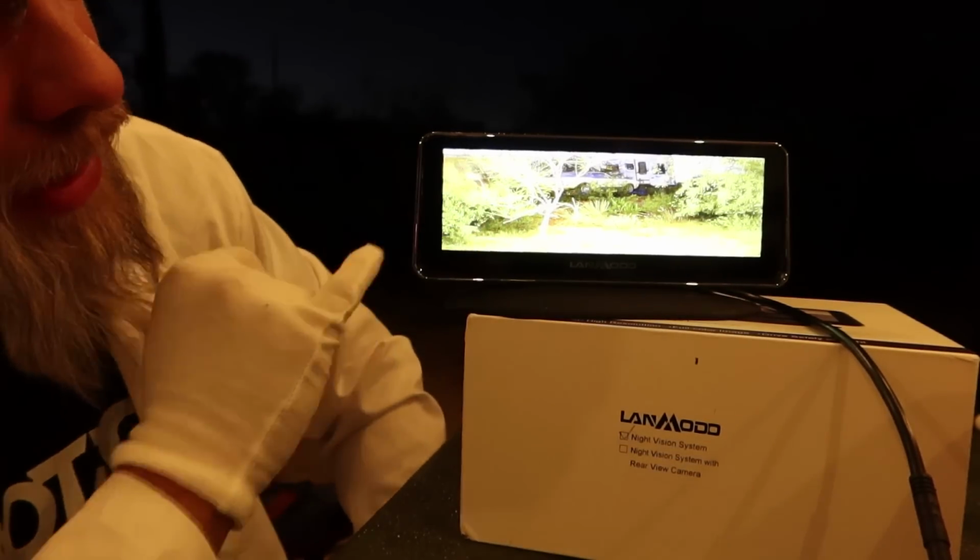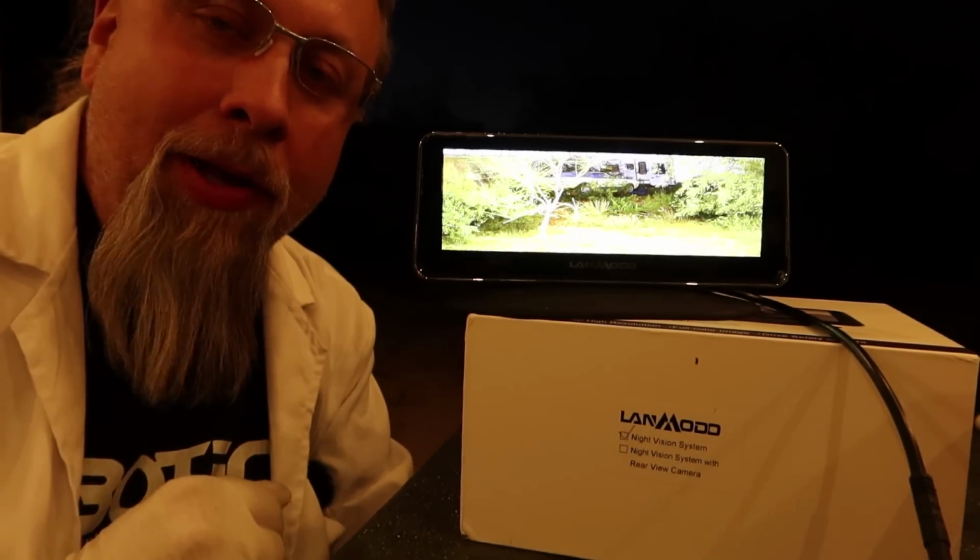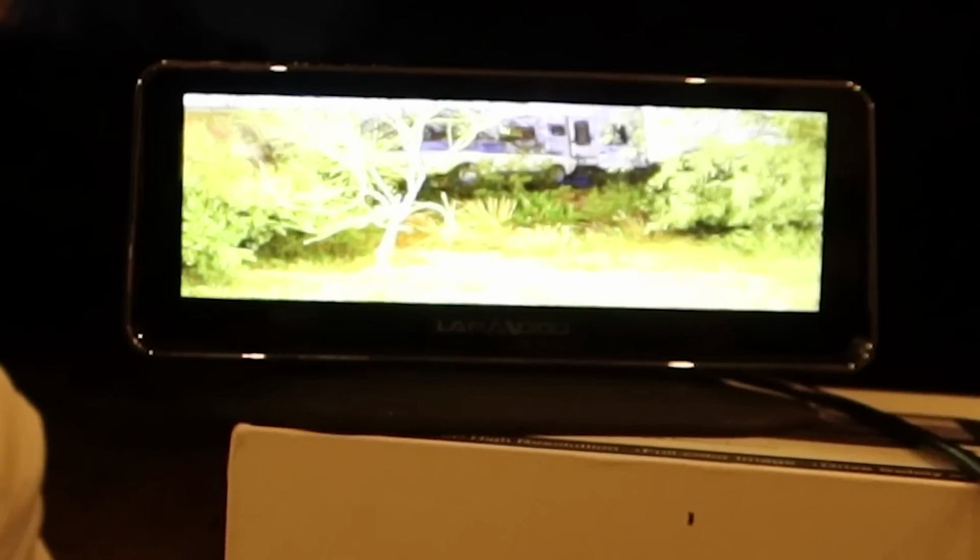And you can actually see Donnie's Firebird over there. And yes, a couple of you were asking what kind of car that was. It's an old Firebird.